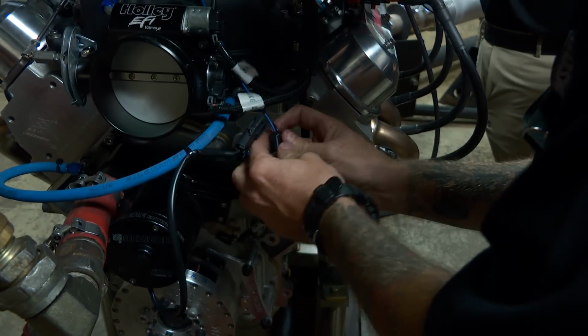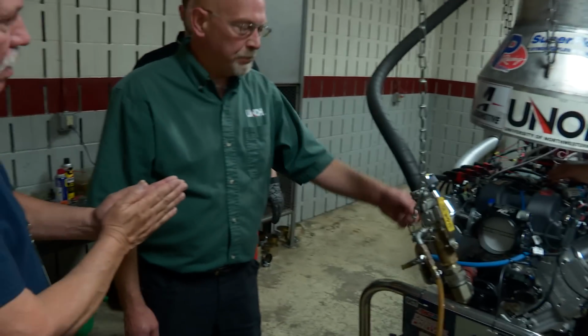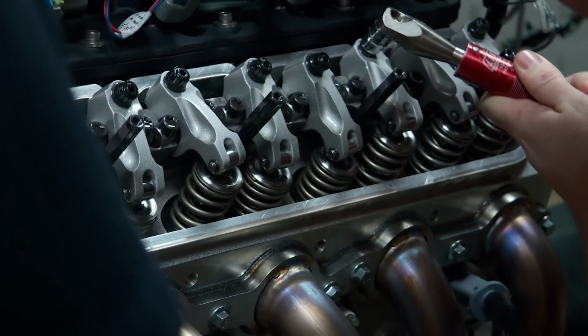We're going to look at the valve lash. We had some changes with that break-in oil to the oil running now, and it can affect the pump up on the lifters. So we're going to look at that, but everything seems to be okay on the first pull.